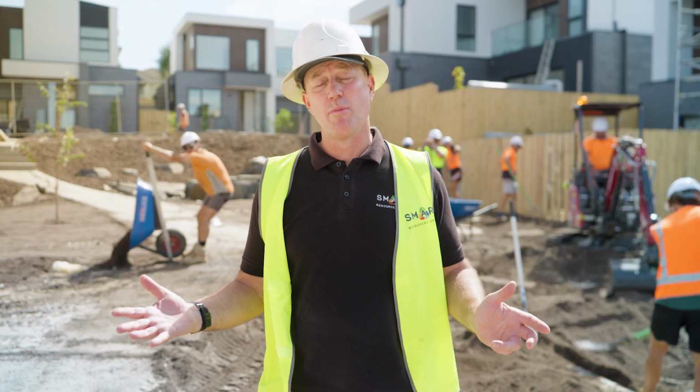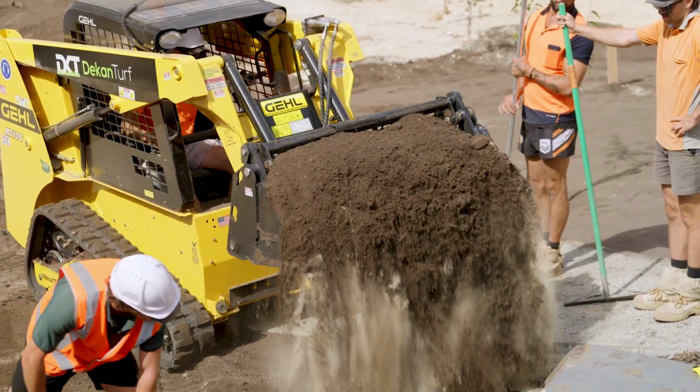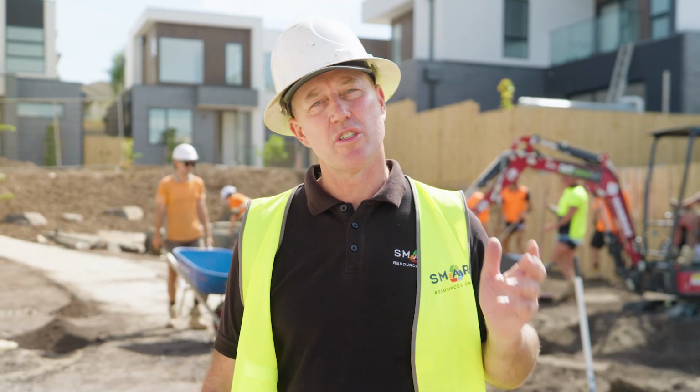At Smart, it's all about circularity. From recycling your waste to providing you with quality landscaping products, let us provide you with environmental and economic solutions to suit your needs.